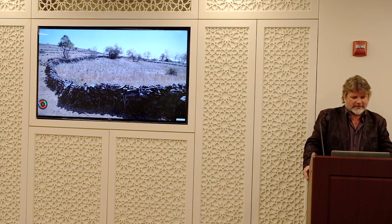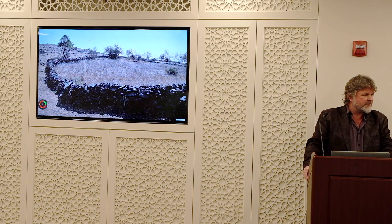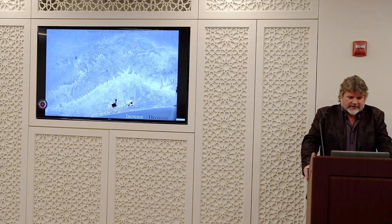And this is the same effect, but in a case where someone just built a stone wall. The stone wall is like waist high, so it's apparently high enough to keep the camels out of the cattle. And so here you can see a big difference in the amount of grass that we have. Okay.